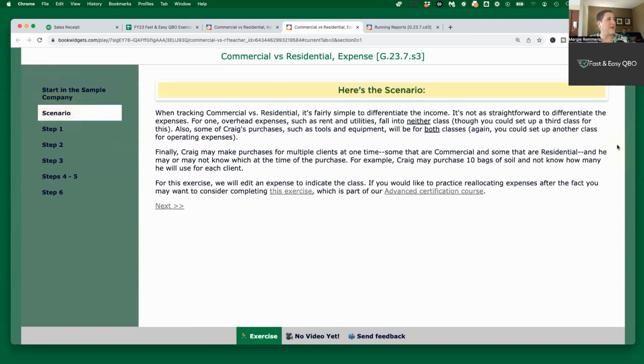Okay. All right, scenario: when tracking commercial versus residential, it's fairly simple to differentiate the income. It's not as straightforward to differentiate the expenses. For one, overhead expenses such as rent and utilities fall into neither class, though you could set up a third class for this. Also, some of Craig's purchases, such as tools and equipment, will be for both classes. Again, you could set up another class for operating expenses. Finally, Craig may make purchases for multiple clients at one time, some that are commercial and some that are residential, and he may or may not know which at the time of the purchase. For example, Craig may purchase 10 bags of soil and not know how many he will use for each client.